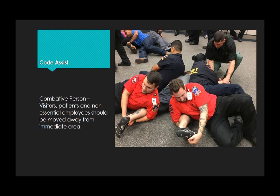Code Assist has to deal with a combative person or a combative patient. Visitors, patients, and other non-essential employees should be moved away from the immediate area of concern. Restraining a combative person is the responsibility of the law enforcement agency or protective services.